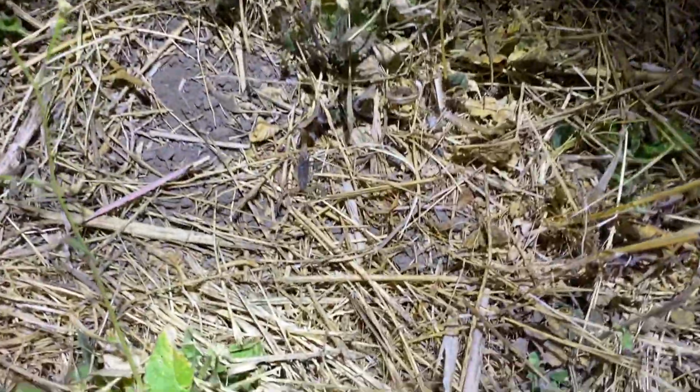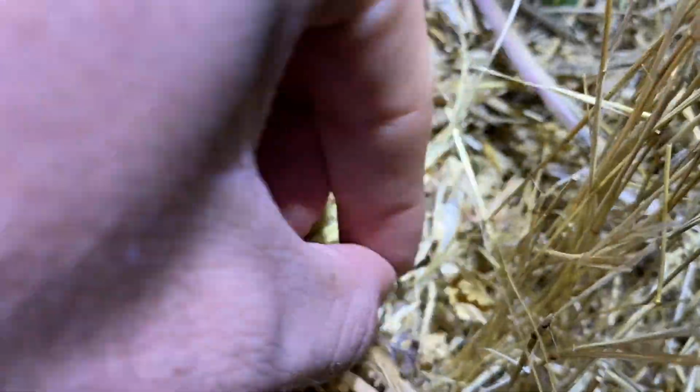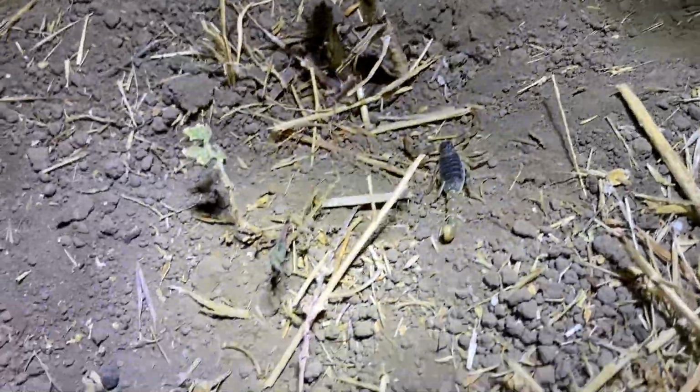Just in this one area, the scorpion moving there, and there's a scorpion over there. Let's see if I can grab this one really quickly. Got it. Here's the other scorpion running away. So the one I just picked up seems to be another male, and the one right here is quite possibly a male too.